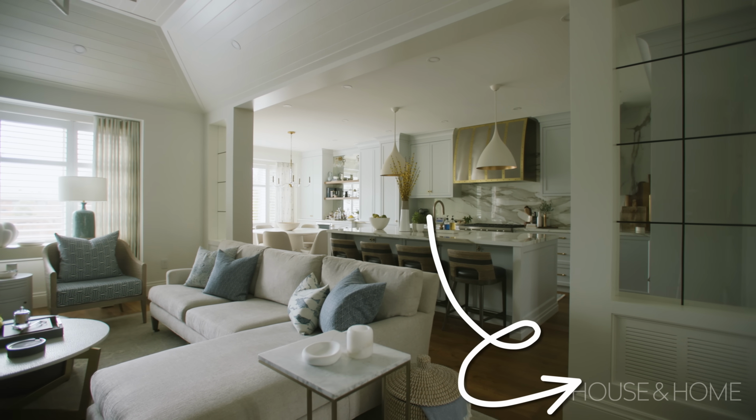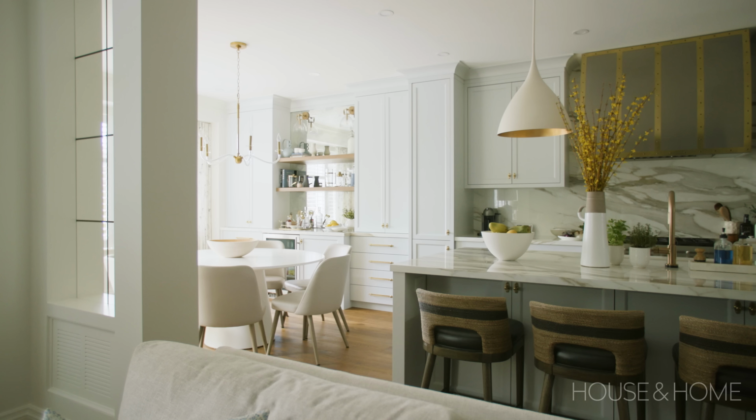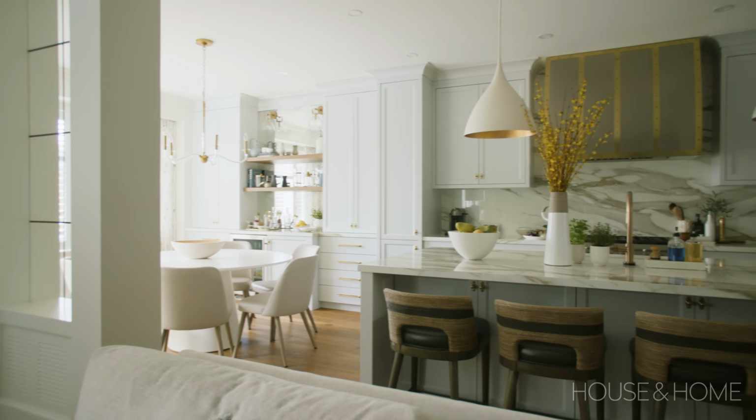So you've got this detail in the panel at the bottom, and then you've got these beautiful windows sort of inset into the wall above. The post is discreetly hidden to the right and left of these windows, and you would never even know they're there.